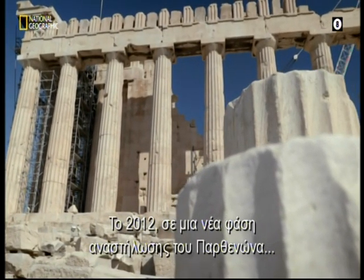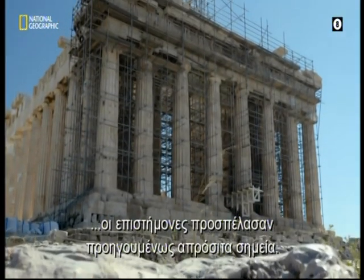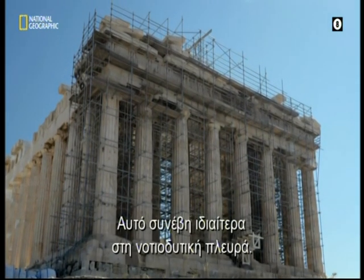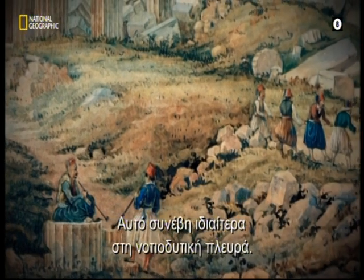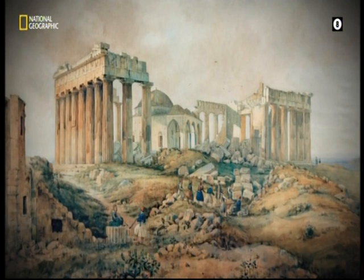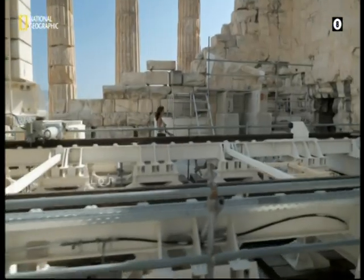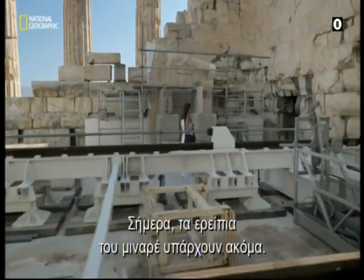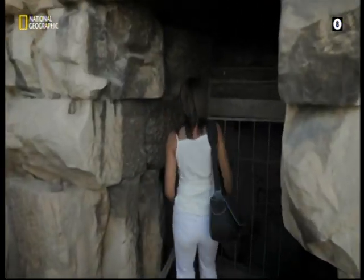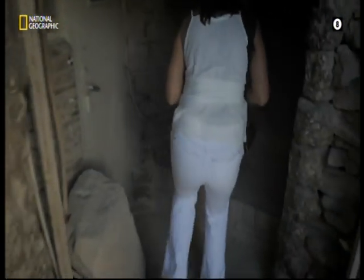In 2012, during a new phase of restoration of the Parthenon, scientists gained access to previously inaccessible areas. This was particularly the case on the southwest side. Under Ottoman occupation from the 15th to the 19th century, this space was occupied by a mosque built inside the Parthenon itself. Today, the remains of the minaret of the mosque are still present. Notably, a staircase that leads to the highest walls of the Parthenon.